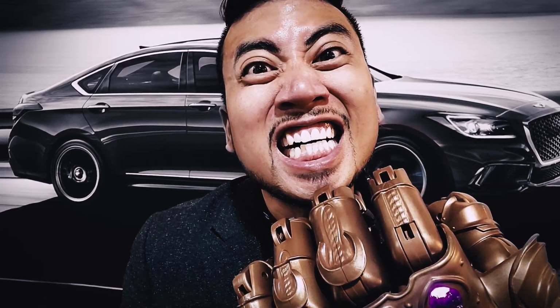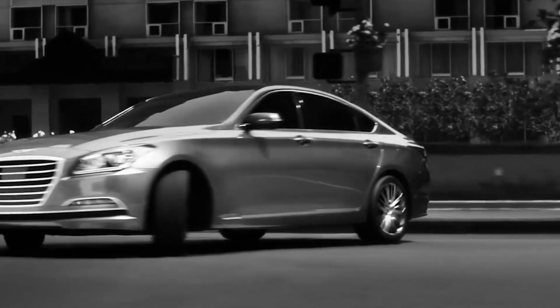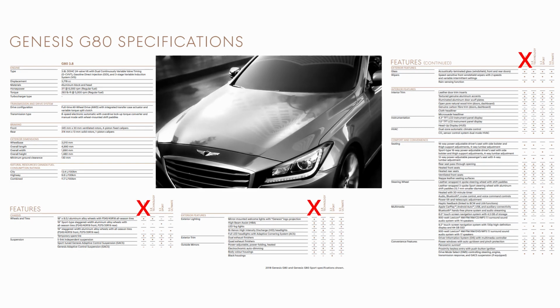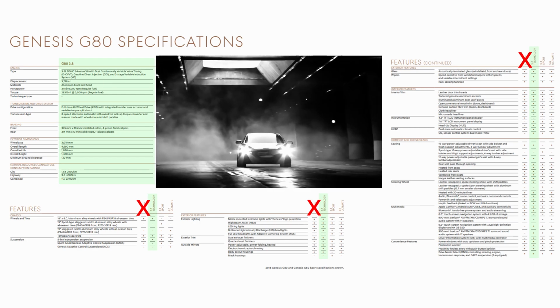Well, actually, the 2017 and 2018 Genesis G80 started at 54,000 Canadian dollars. However, nobody really bought the base 3.8 luxury trim level, so it got discontinued after 2018. The 2019 to 2020 G80 base trim level was the 3.8 technology, and it started at 58,000 Canadian dollars.